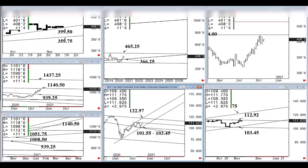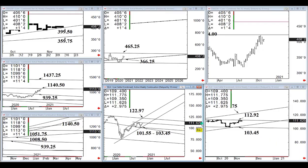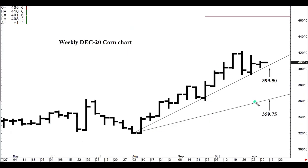But let's jump into analysis for today. I'm covering December corn, January soybeans, and December live cattle. Now, December corn, I've got a trend-defining support level for this contract only, the December contract, this week at 399.5. This is an ascending 1/3 speed line that uses the August low against the recent high in October of 422.25. It actually held beautifully last week. It's at 399.5 this week.